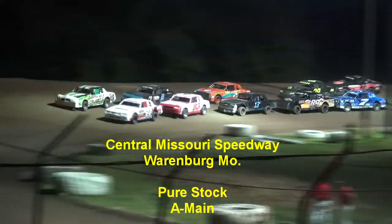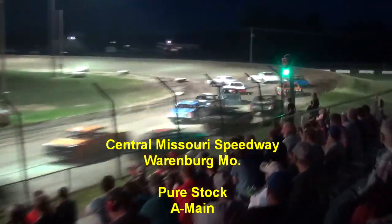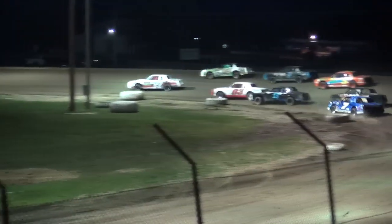Side-by-side action with your Pure Stocks. Starting off with our feature event here tonight: two-time winner Ryan on the front row, your points leader on the outside, it's Headley. Let's see who's going to be competitive tonight.